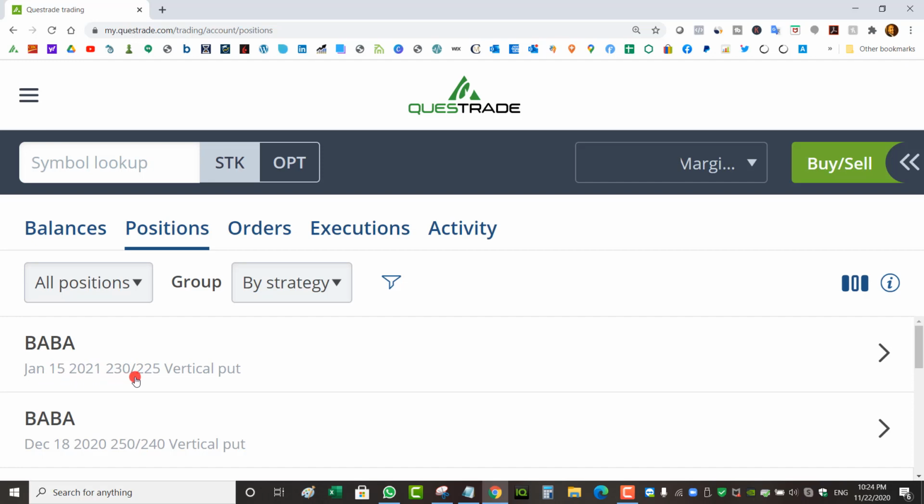So this was a rolled put spread. This is an option selling strategy. And basically for me to win on this trade, I need BABA to stay above 230 come January 15. Right now I think it's at 270, so it looks pretty safe. And maybe I can actually close the trade earlier if the premiums permit.